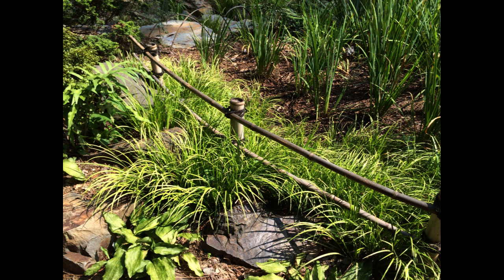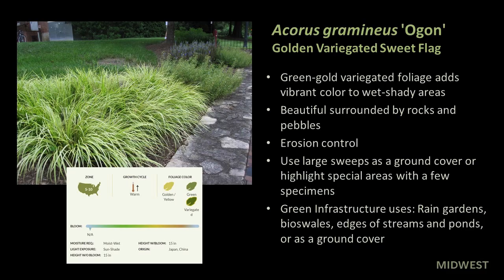When used along stream banks or pond margins, this plant can help with the stabilization of borders. The deep root system and ability to spread effectively controls erosion along these sites. And finally, when used in bioswales, it is best used in the lower regions. This grass can prevent erosion on slopes and will aid in the filtration and absorption of excess water while slowing stormwater runoff, which decreases flooding and stops pollutants from entering our water systems.